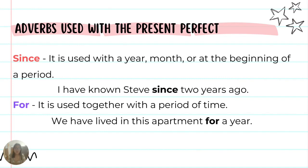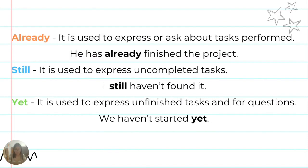And for, it is used together with a period of time. For example, we have lived in this apartment for a year. The next one is already. It is used to express or ask about a task performed. For example, he has already finished the project.